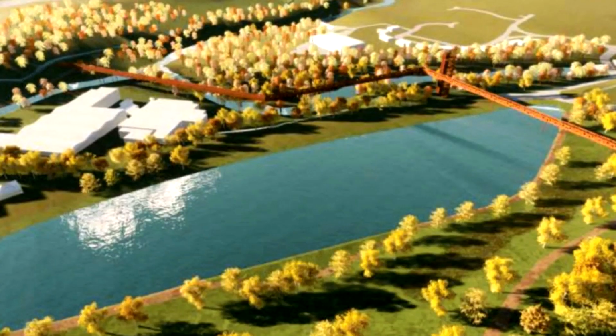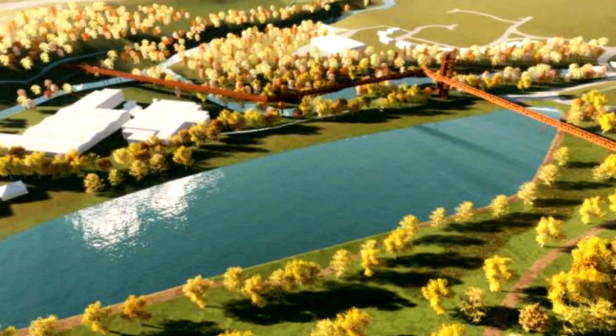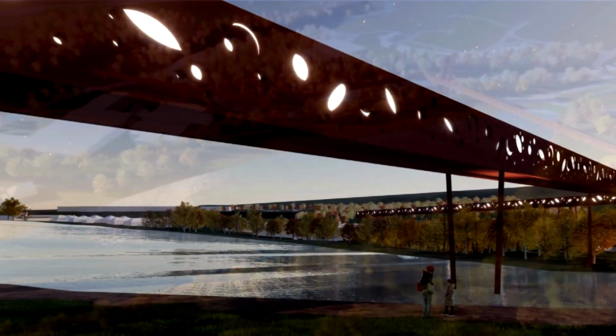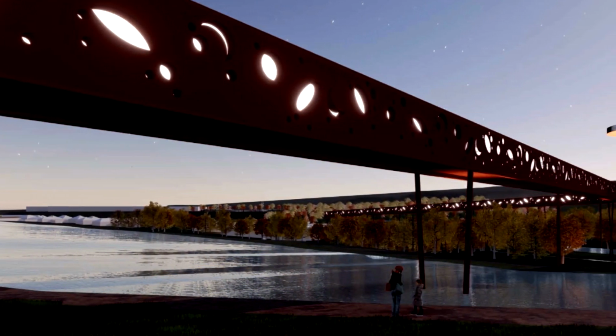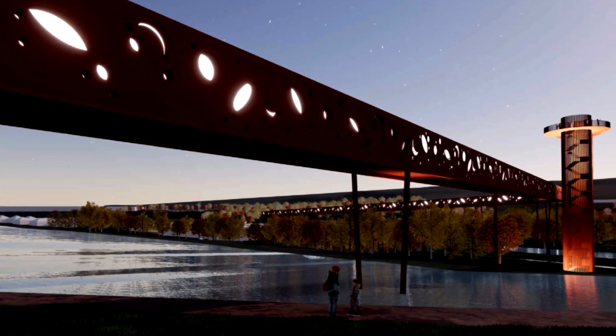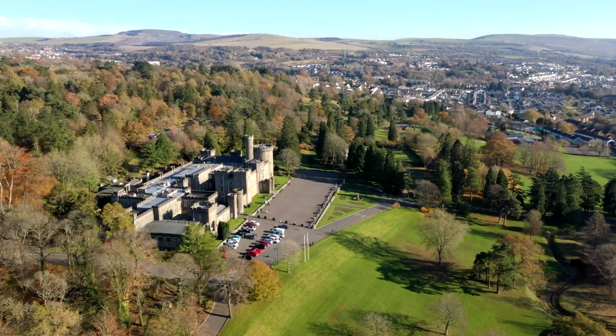And in this particular case, it inspired the connectivity, the dark sky, a great piece of sculpture, art, poetry, a beautiful walk, a place for kids to run, to have events on, as well as join up the park.